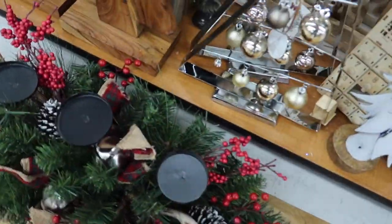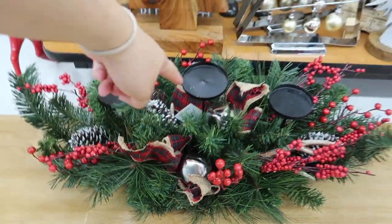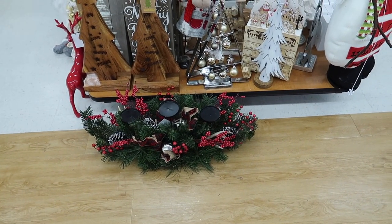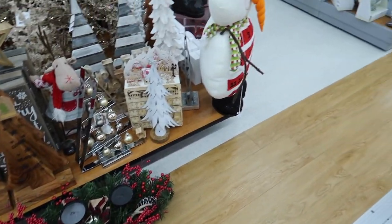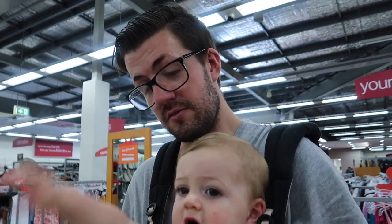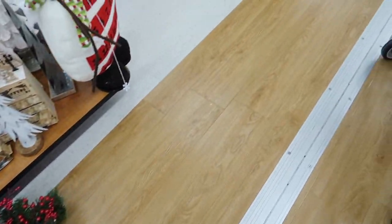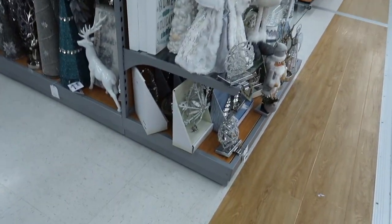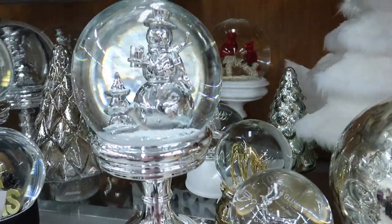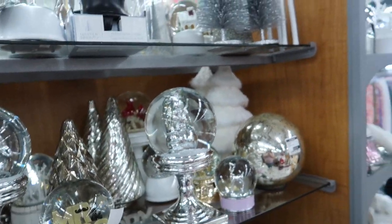Wanted to see how much this was. It's only $34.95. And it could be nice for the table for Christmas. Put it in the center of the table with candles on it. I'm not convinced. Not convinced? Yes. I like it. Cute. I love it. Look at that.